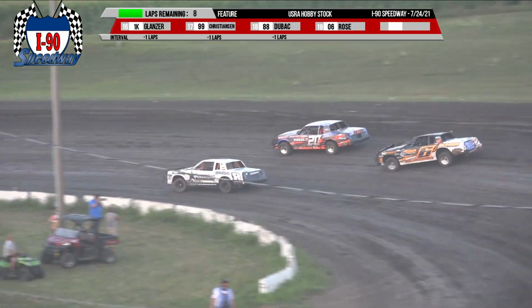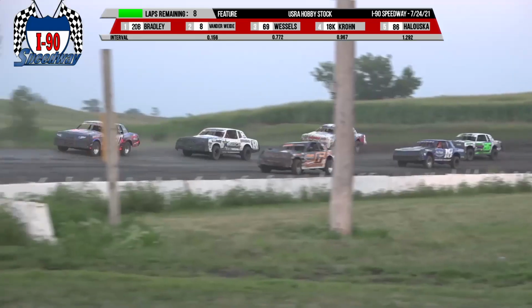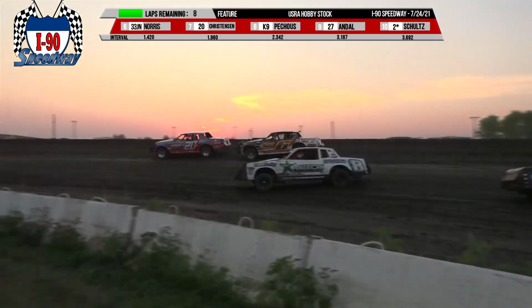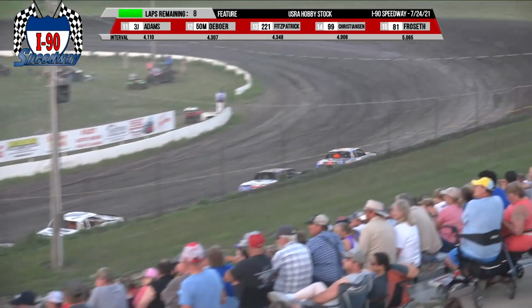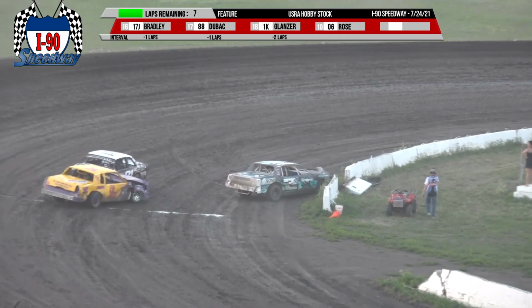Here comes Dustin Bronson into the mix. Diamond cut. Bronson with the momentum. Down the back straightaway, Dustin Bronson has the second spot. He'll go in on the middle, now up to the top. Josh Bradley will lead him off of turn number 4. Vanderweide on the bottom, digging like Dale down there, looking for the spot. Can't quite get there. Piling up in turn number 4. James Adams into the inside wall in the 3J.